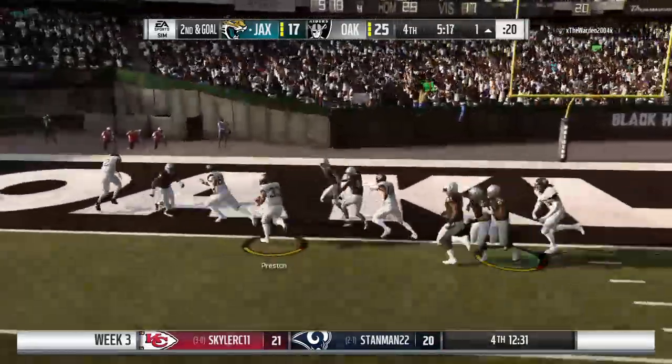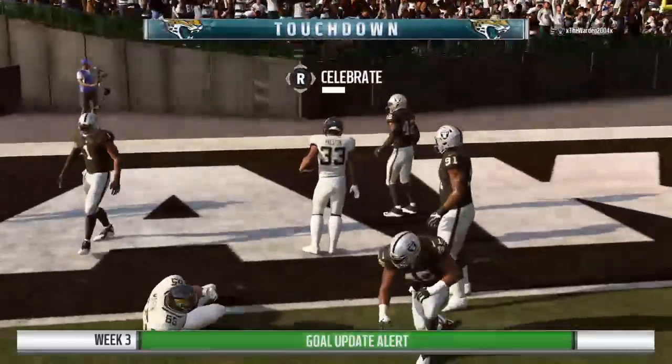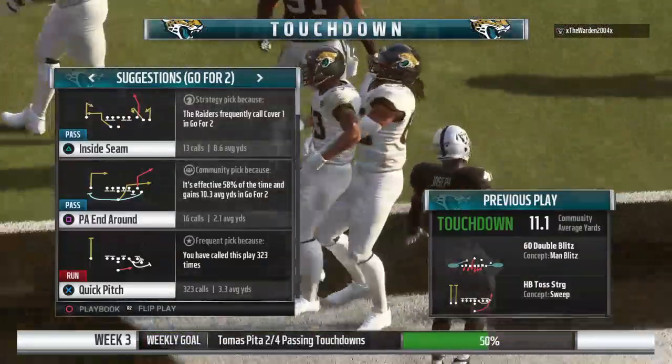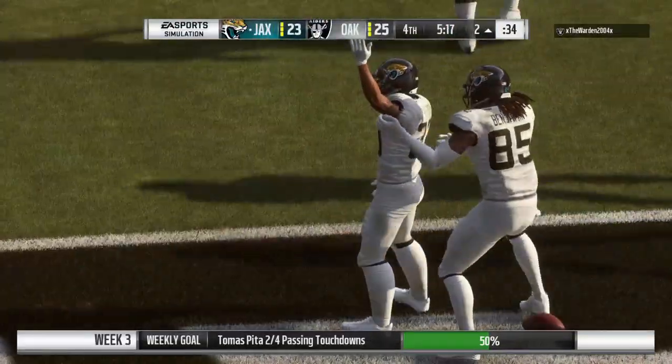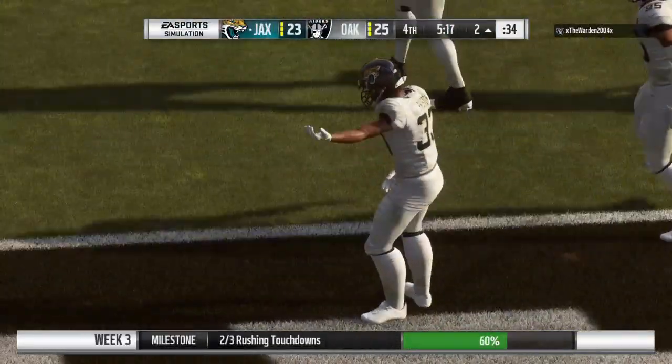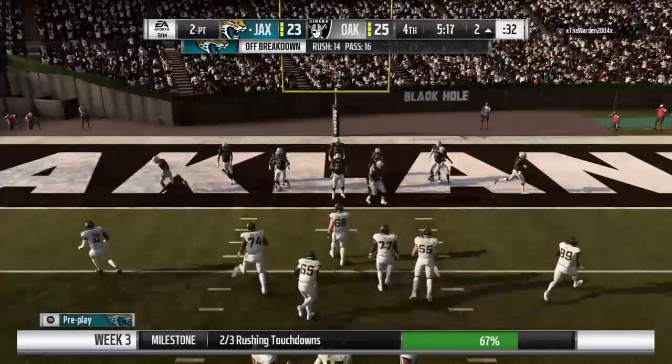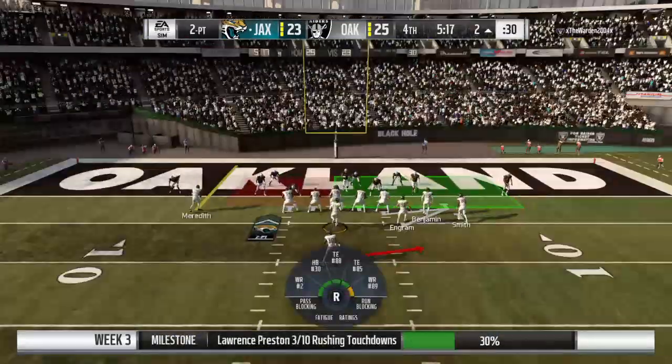They get it to him running left, and he'll take this into the end zone. Touchdown, Jacksonville. A great effort there with his 2nd touchdown of the game, 4th of the year. And the Jaguars move back within a couple of the lead.